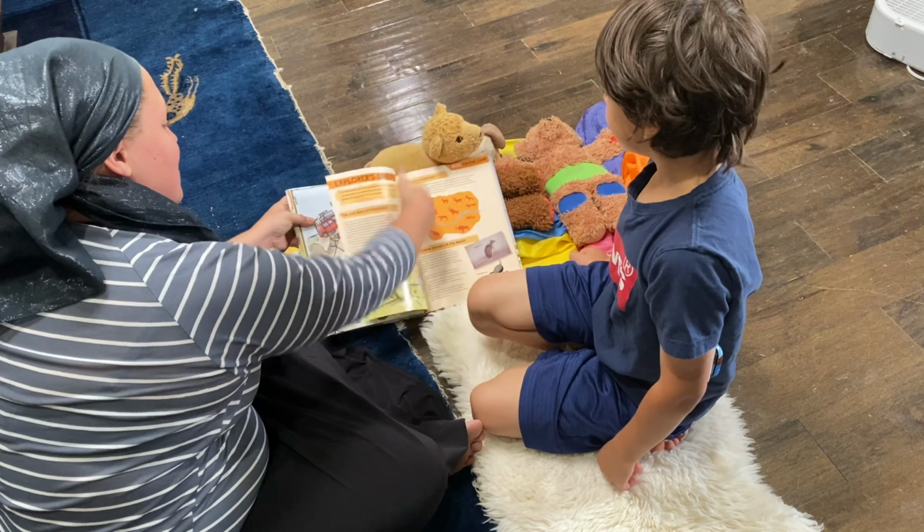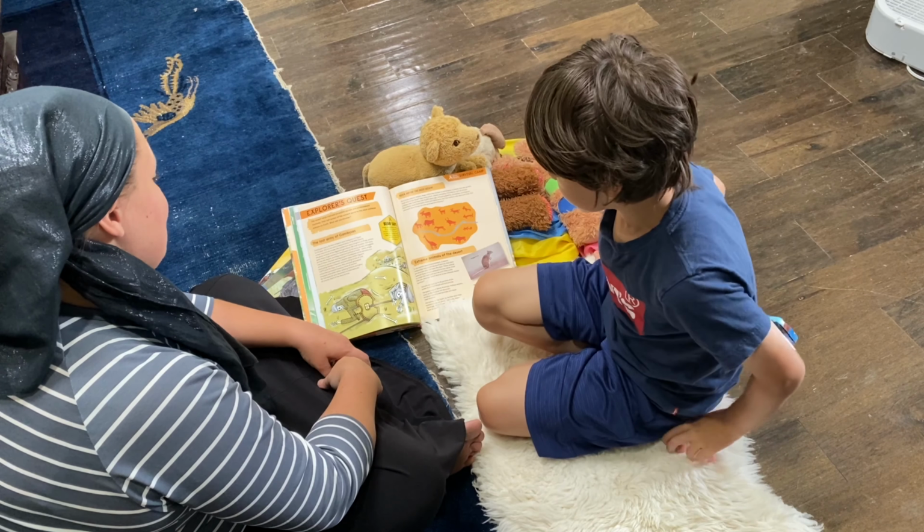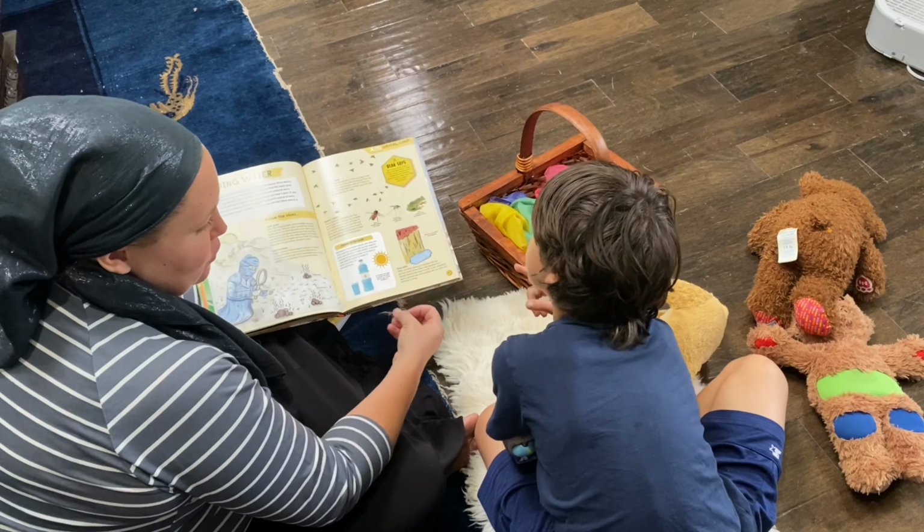We started off with the nonfiction books that we were reading, and then we moved on to our fiction book. Everything this week in the unit study pertains to survival in the desert in really, really hot climates, and also what exactly is a desert.